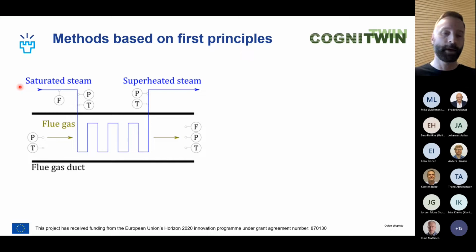So the role of the heat exchanger, or the arrangement of a heat exchanger, can be seen in this figure, where we have a flue gas duct. Flue gas flows through the duct, and that has thermal energy at high temperature, and then we want to utilize this high temperature to heat up the steam. So the steam line in this schematic figure is represented by the blue arrow.